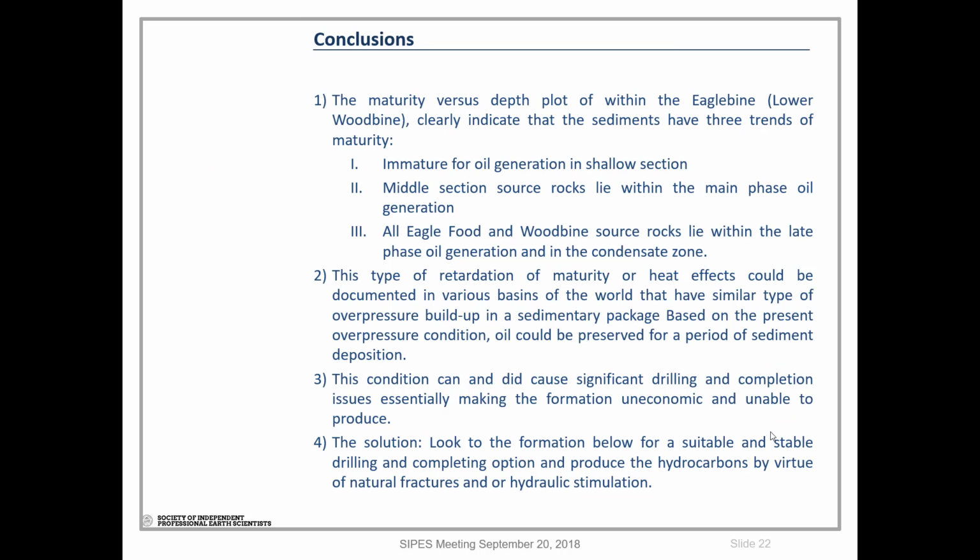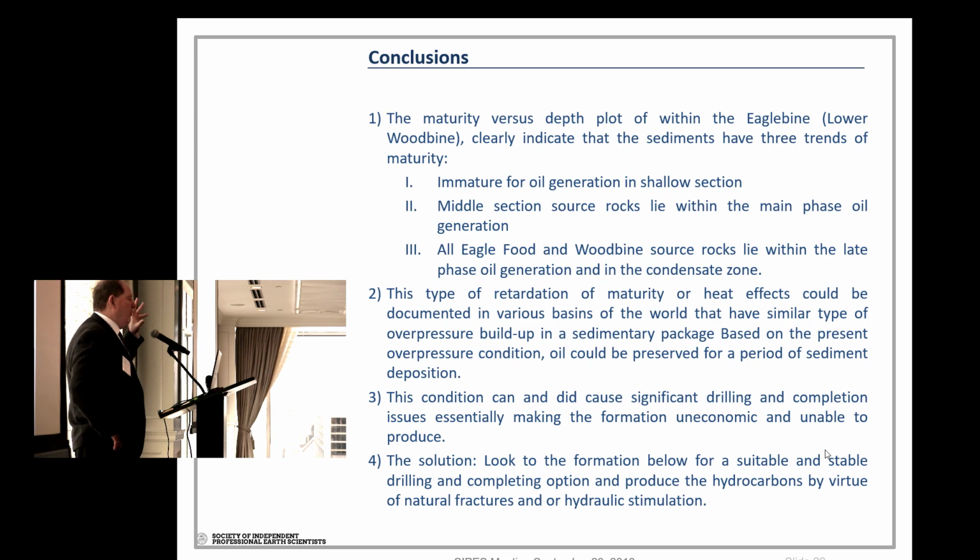So, just a conclusion, because I talked so long at lunch, I want to give you guys an idea. These plays come and go, and you tend to beat them to death, and we seem to be married to them in some cases, and we try to back up and take a look at what's going on. And the three things we learned from the geochemistry are important. Immature, shallow zone, you see that going on, there's something going on below you. Middle section is kind of the main phase of oil, the lower section goes all the way into gas, and you see that distinct kick. That's an issue. That's something that's really important to understand.